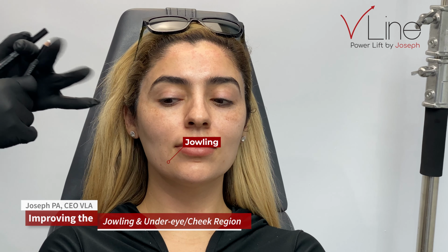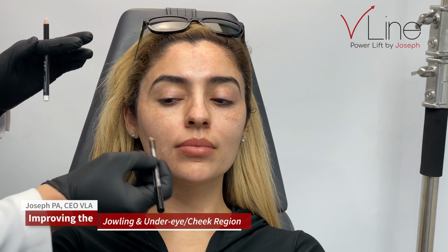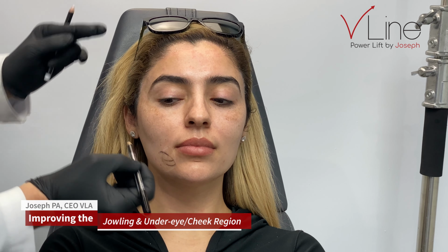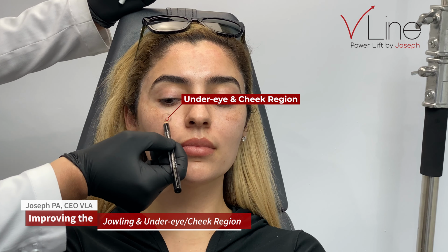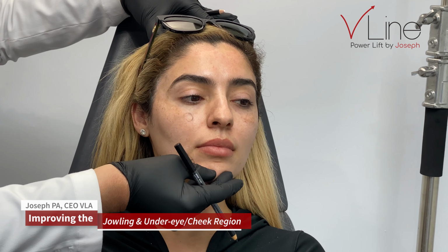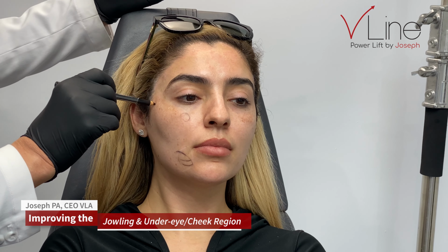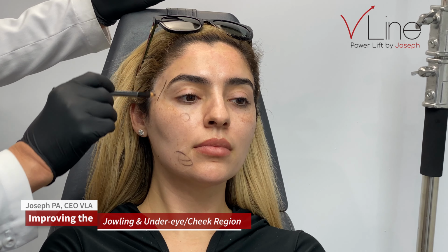So we have a very beautiful client. Our main objective is to improve this region here, the jowling, and then to improve this area here. So our design, I'm gonna go to the left a little bit. To improve this region, we're gonna use fillers this way.